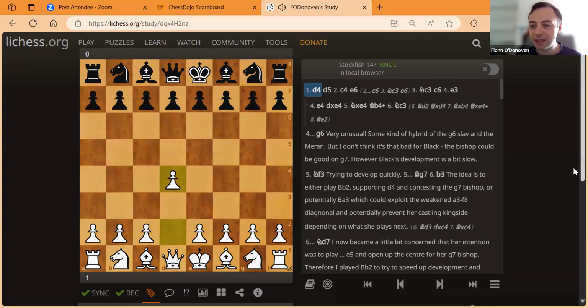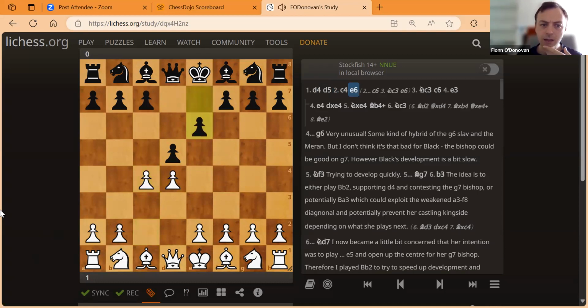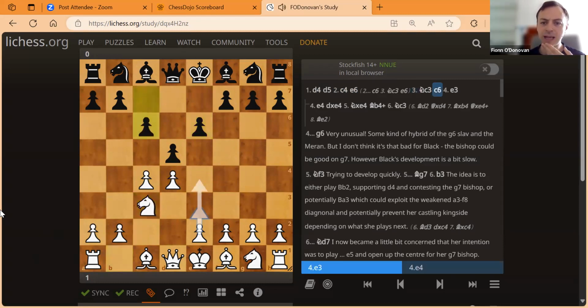So at this time, I was exclusively playing d4, so I opened with d4. My opponent played d5. I played my normal Queen's Gambit here. My opponent plays e6, so we've got a Queen's Gambit Declined for the moment. Knight c3, c6, so we're getting this semi-Slav kind of Marshall system from black.